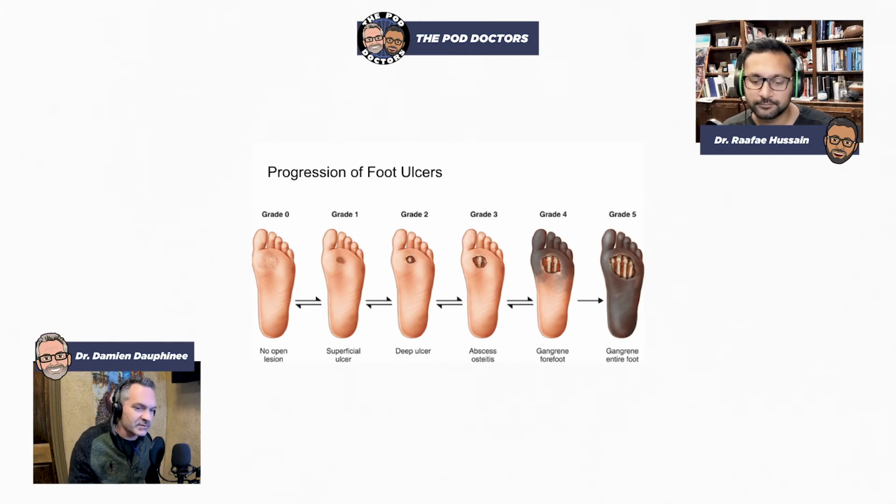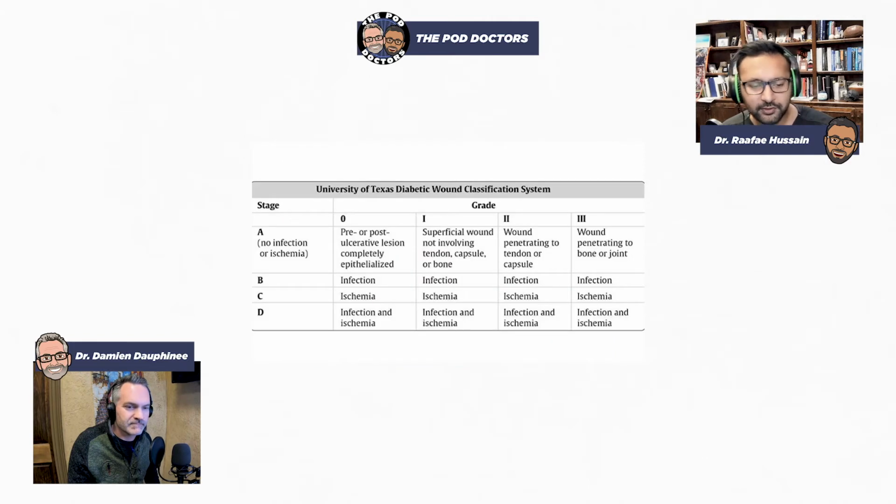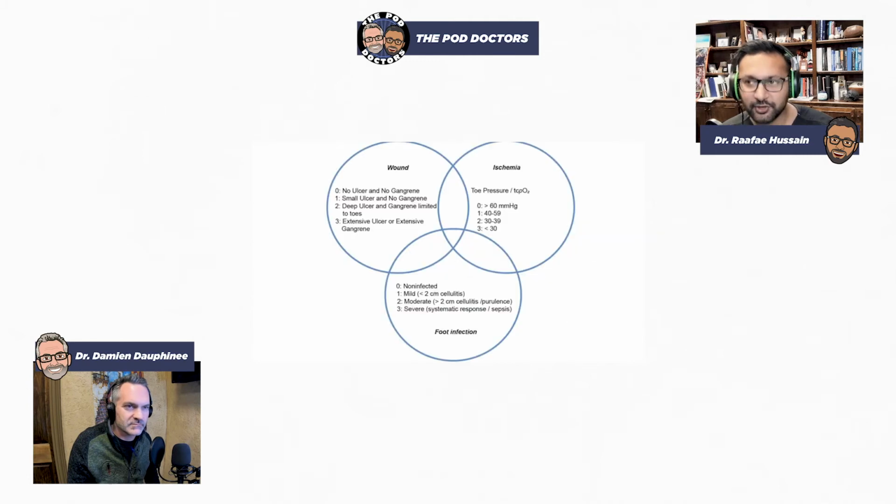But so is grade 2. Grade 2 is an emergency, and that's really what I think patients need to understand. There are different classification systems that people use: Wagner, UT, and this is the WIfI classification. Dr. Armstrong actually met him. Very, very smart guy. But in general, they're all fairly the same. They're all measuring the level of infection, the depth of tissue loss in the wound, and then the vascular component to it.